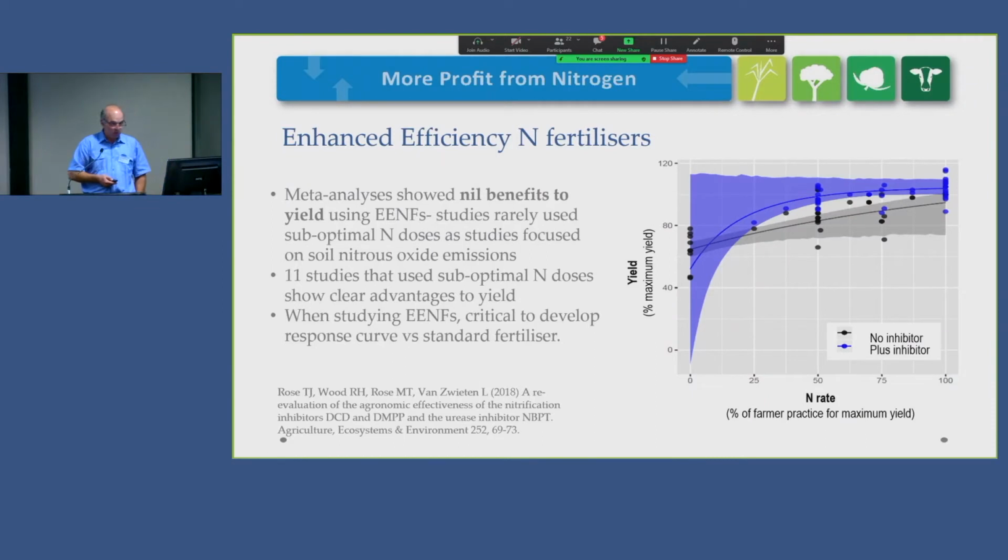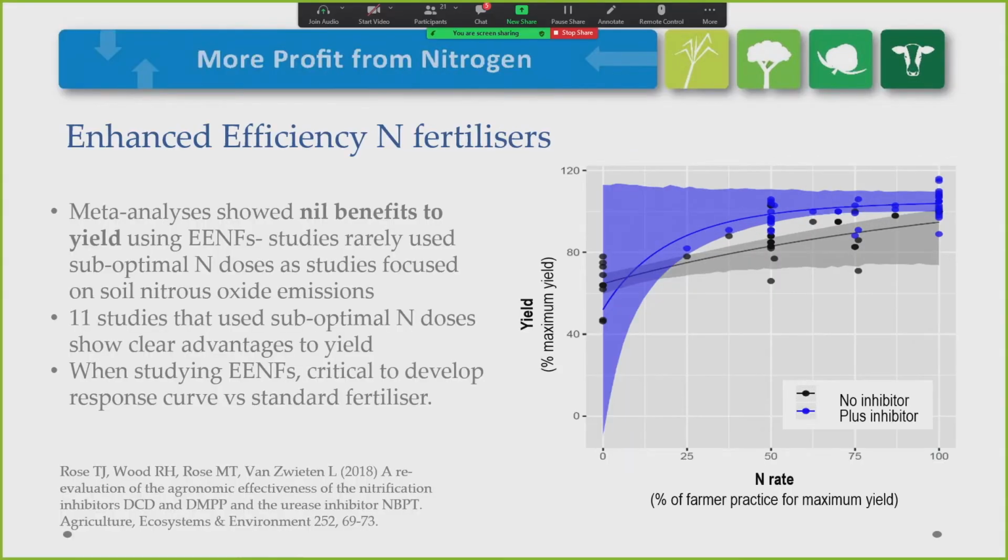Okay, now we're going to move on to the polymer-coated ureas and the enhanced efficiency fertilisers. I've shown this slide before, again another paper from Terry Rose at Southern Cross Uni. One of the issues that we found looking at the literature on enhanced efficiency nitrogen fertilisers is a lot of the studies have been done focusing on nitrous oxide emissions, and as such they would often then compare your stock standard urea application with your urea plus an inhibitor, for example. The problem with that is it doesn't necessarily relate to yield because the crop's already at this optimum end dose. The data is more focused on the gas emissions.